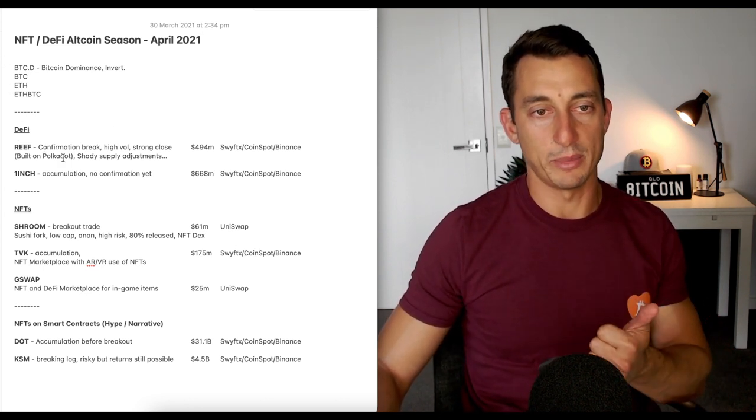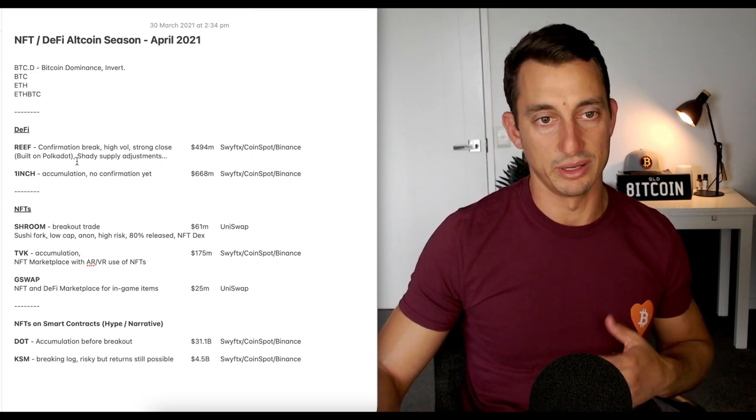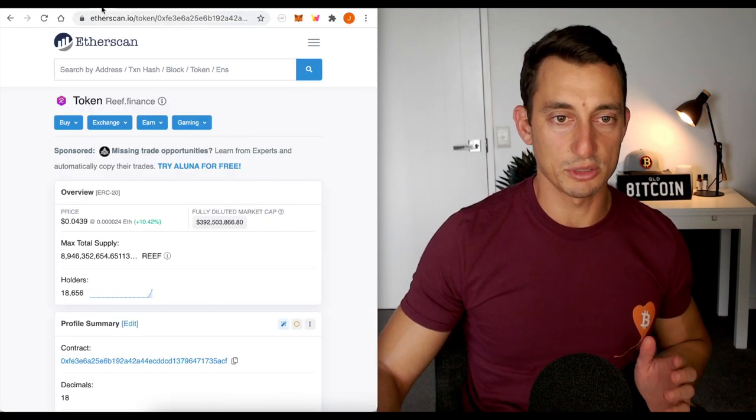What I'm looking at is a confirmation break, high volume, strong close, built on Polkadot. It's got that narrative going on. Shady supply adjustments, which we've looked at. So we've talked about that before.